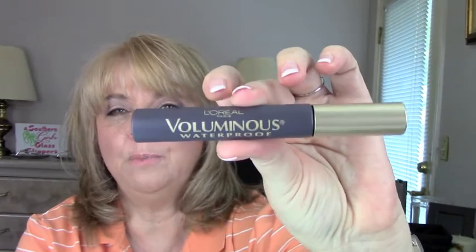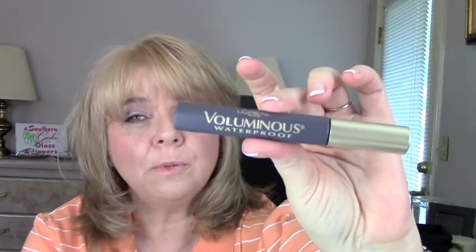For my flop this week, I just talked about it, and it's the L'Oreal Voluminous Waterproof. Some people commented below when I said that I didn't care for it already, that it didn't do anything for me. I'd heard so many people talk about this, but it wasn't the waterproof version that they loved. I usually always buy waterproof, and I think I had one or two in there that weren't. So I did put one of those on and then put this over top of it, but I really didn't see anything that this helped at all. So this was a flop for me, and I wouldn't buy it again.